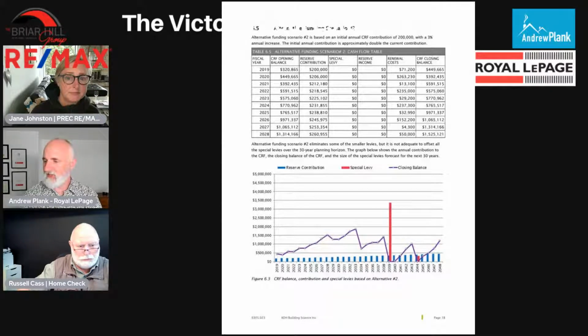Interesting perspective that the special levy is in some ways the better strategy. In a normal market, do you find buyers are taking into account the state of the reserves and paying less for less well-capitalized stratas? You mean because there's more money to be?